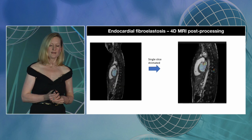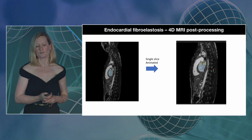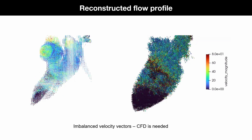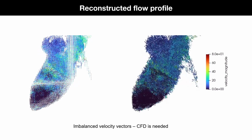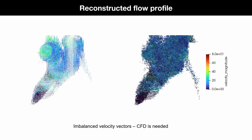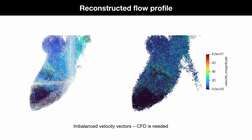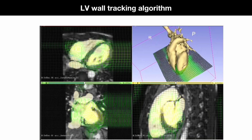So this is what the 4D MRI looked like, and we were able to use this to generate a model. When we reconstructed the flow profile, you can see this. We got imbalanced velocity vectors, so we took another approach to creating more accurate flow dynamics here.